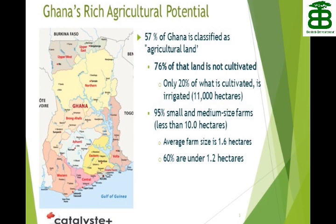95% of Ghana's farms are very small by global standards, at an average of only 1.6 hectares, and 60% of them are only 1.2 hectares. In Canada, where I come from, a small farm would be about 1,500 acres. So divide that, you're about 700 hectares.